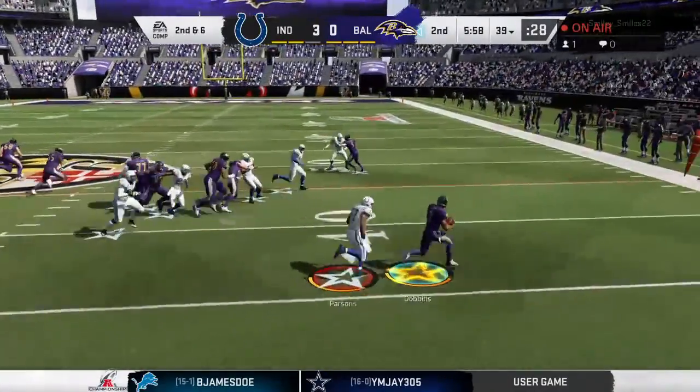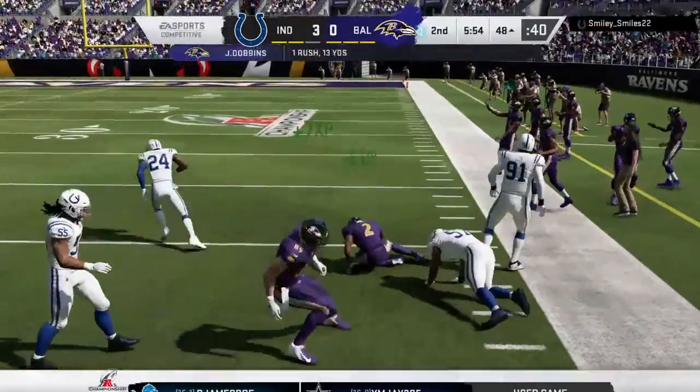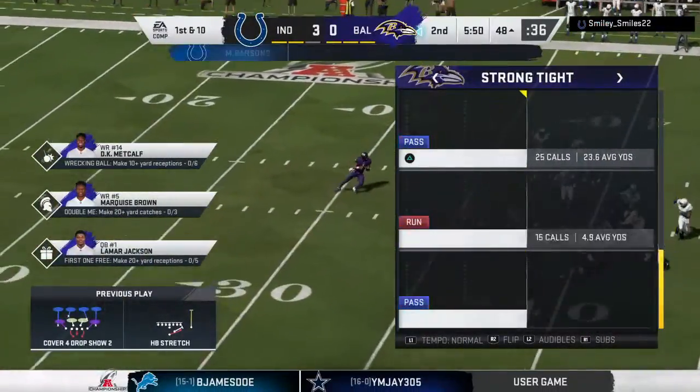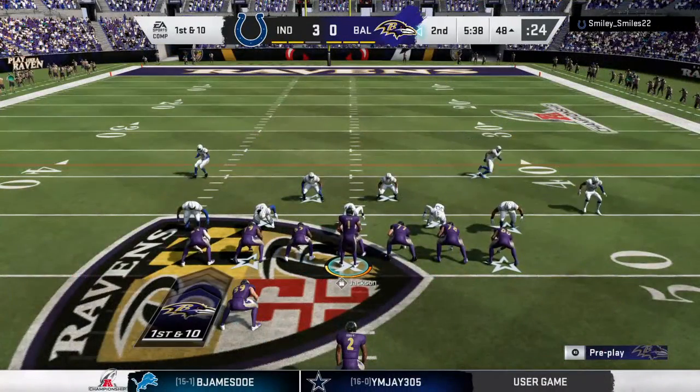On 2nd down now, Dobbins. And he'll be taken down, but not before he works it past the 50. That one good for 13 and a Raven 1st down. This offense finding its legs now.